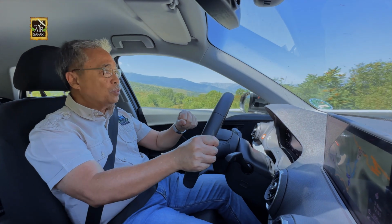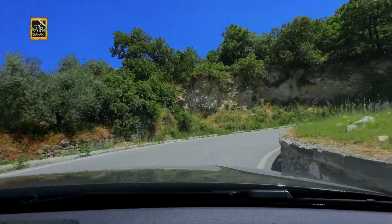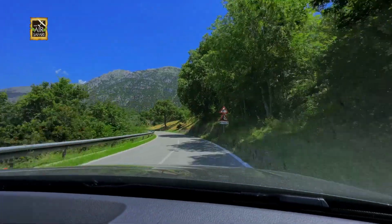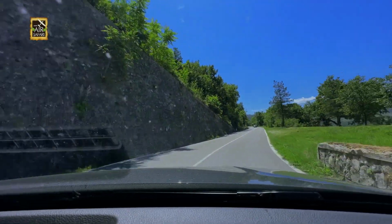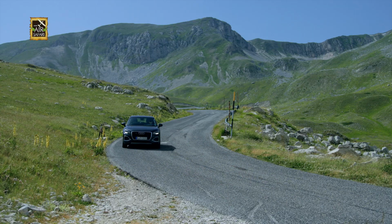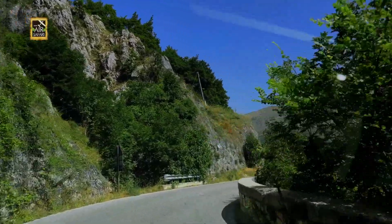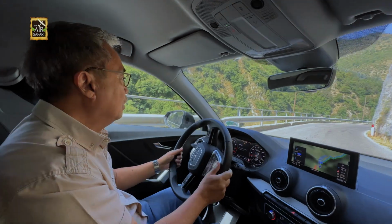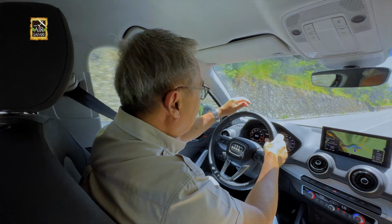Well, I'm on my way to Pacentro, and these tight and twisty roads are just right for this car. The Audi Q2's light, responsive steering helps maneuver through tight spaces, so cornering feels solid. It's a lot of fun to drive through bends and turns, and with this compact size, I think it's the best car to take when exploring the narrow streets of old towns. We're going up to 700 meters.